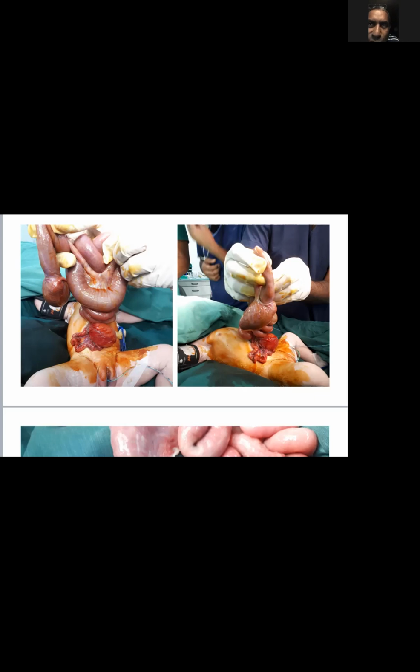Anyone know the theory behind the gastroschisis? Why does it develop on the right side of the umbilicus and not on the left? No? Okay. It does happen on the left. We reported a case report of it more than 10 years ago, which we had in Fiji, which was a rare variant of it. The majority of gastroschisis, 85 to 90%, happens on the right side.